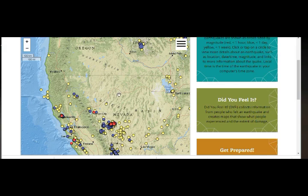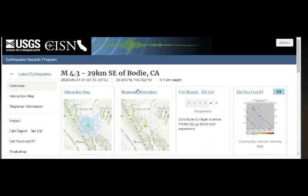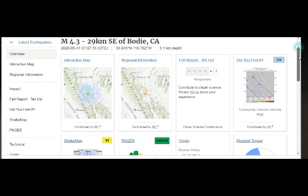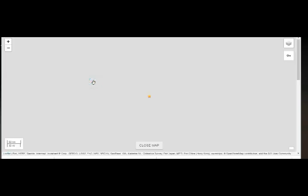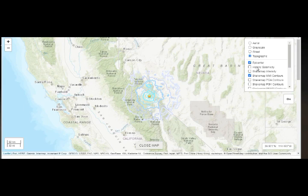Okay, that's our map. The red spots are the past hour. Let's go into our shake map. 42 people reported feeling it, even though there's not that many people living out there. This is our shake map. Go to our shake intensity.